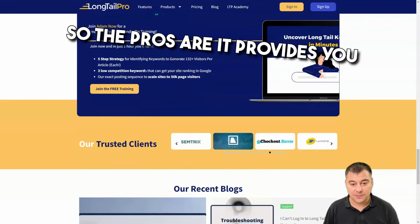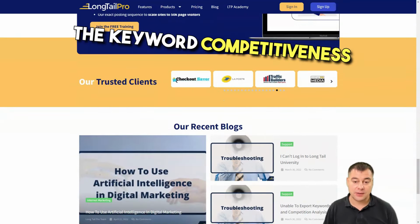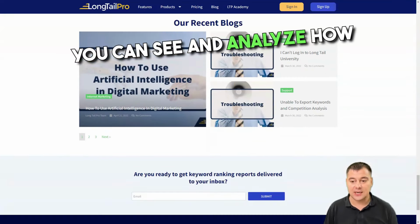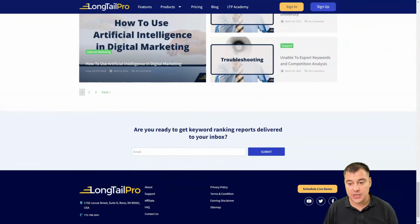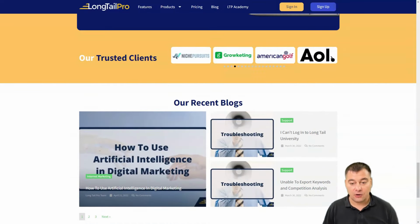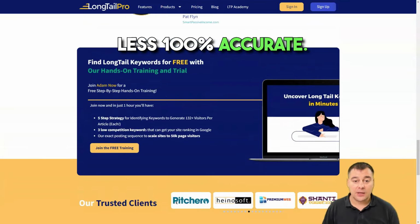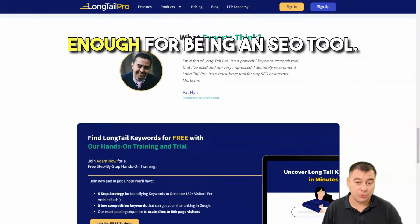So the pros are, it provides you with keyword suggestions in bulk, the keyword competitiveness score is absolutely excellent. Using the competitor analysis section, you can see and analyze how likely you are to rank ahead of your competitors in terms of ranking in Google. The rank tracker feature of the tool is very easy to use, and the rank tracker is more or less 100% accurate. Cons are, it isn't comprehensive enough for being an SEO tool.